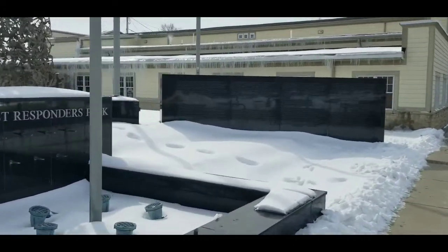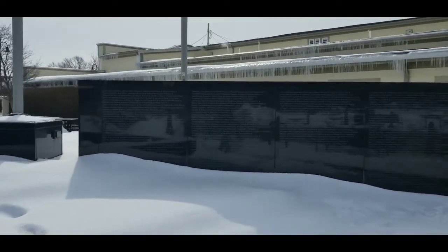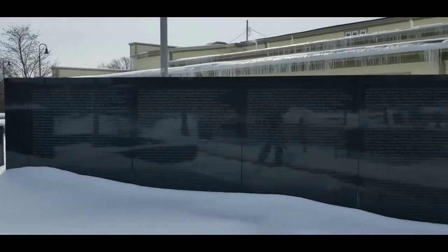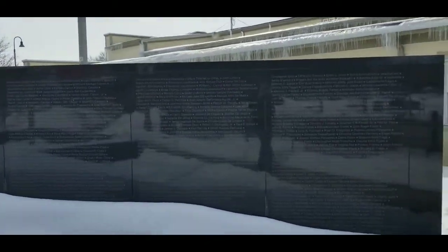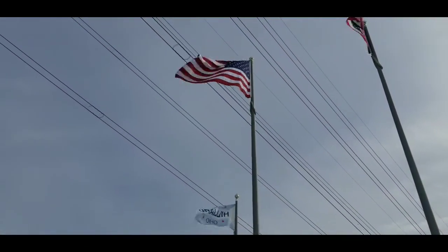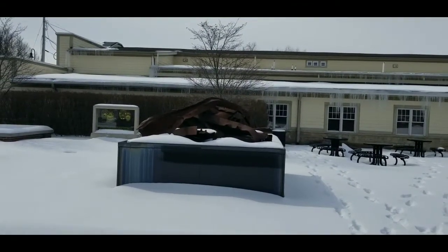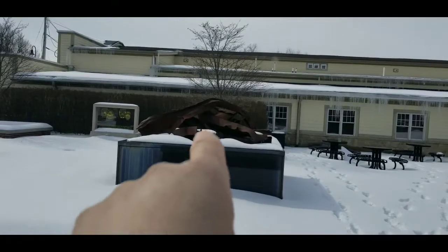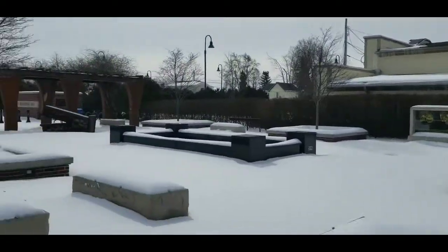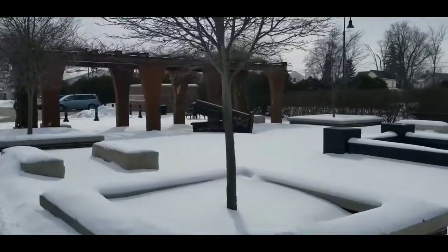More names engraved into this monument here of all the brave people that passed away on September 11th. Very, very sad, but inspiring at the same time. There is some actual rubble from the World Trade Center straight ahead, and some beams that were taken from the destruction of that fateful day.